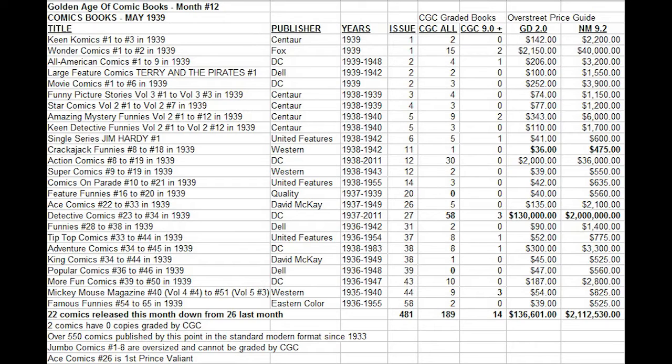So if you look at the value of all the books this month, Detective Comics number 27 by far is almost, it's like 96% of the entire month's value. $130,000 for a low-grade copy of the first appearance of Batman, or $2 million for a high-grade copy.